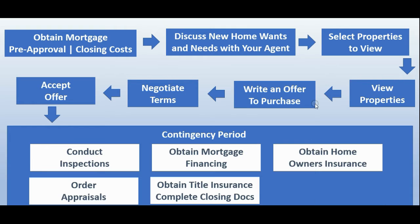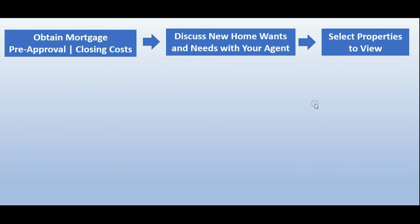What I'm going to do here is I want you to start from the beginning. So you decide you're ready to buy a home. First step that you want to take is you want to obtain a pre-approval for your mortgage. And the reason I put this first is for a couple of reasons. One is first-time home buyers usually don't know where to start. It's very understandable too, because they decide they want to buy a home. They're excited, so they start looking at homes online and they want to go see some homes.